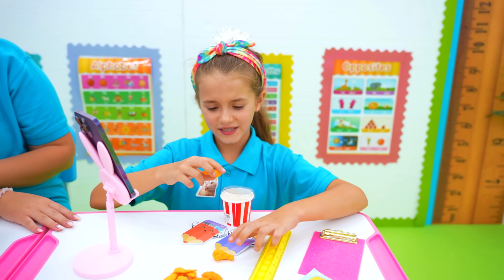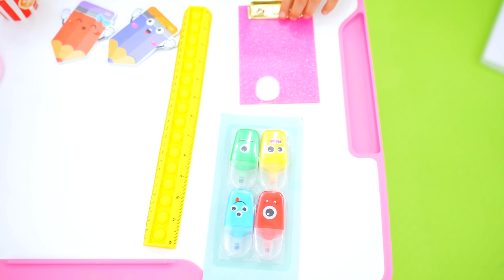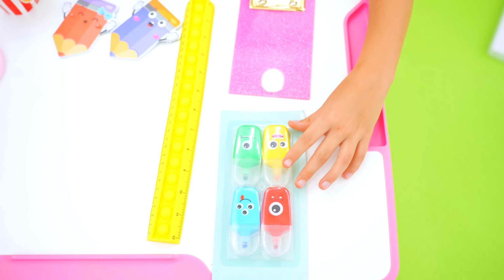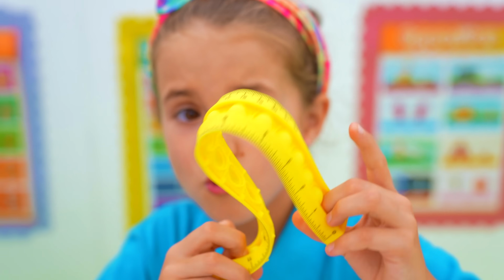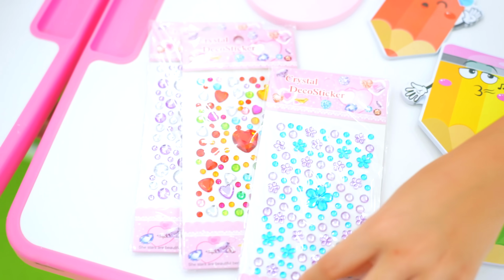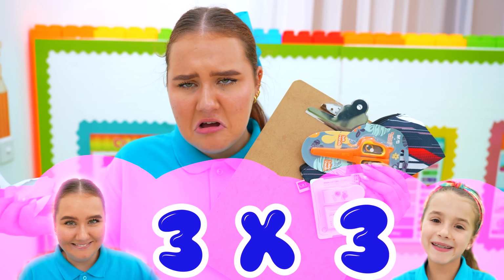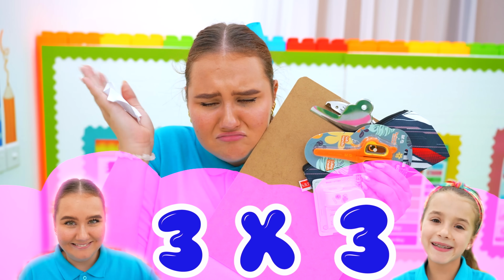Chicken! Where are you? It's not real, guys, it's an eraser. I got a pop-it ruler, a clipboard, and some highlighters. This ruler's really cool. Little pencil notebooks and some gems. I got this old used clipboard, some scrambled up paper, another pencil case, some cute scissors, I guess, and a stapler. Bonnie won this round.